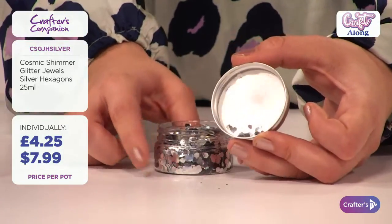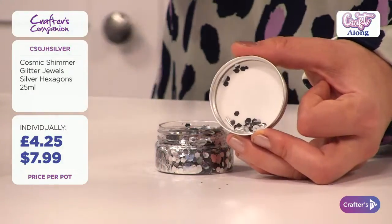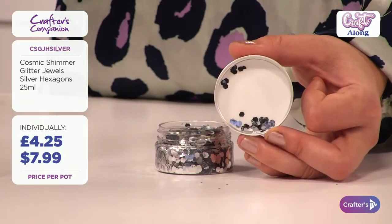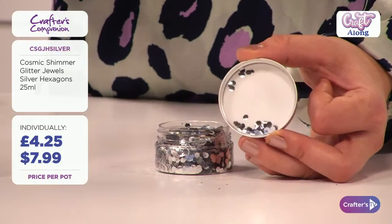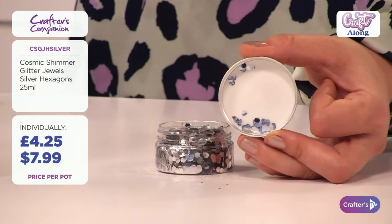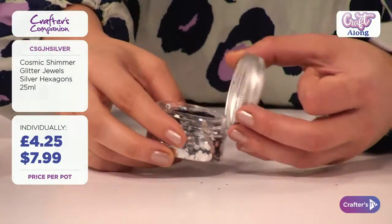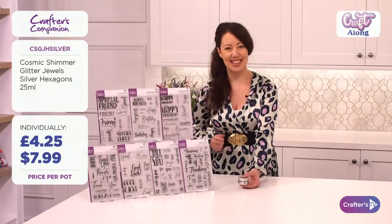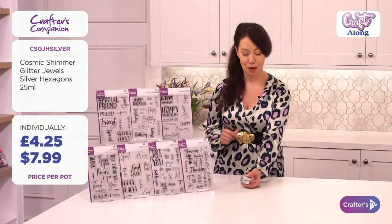Now, if you love reflection, if you love that mirrored effect, this is the one for you, definitely, because silver colours like this bounce around 90% to 95% of the light that hits it back into your eye. So that means it is real impact. So it's perfect if you love that mirror-like effect. That's definitely the one for you. £4.25 or $7.99 in dollars if you do want to grab those ones.